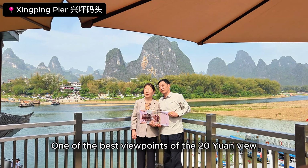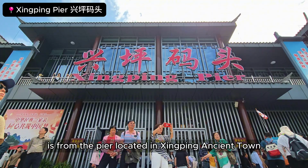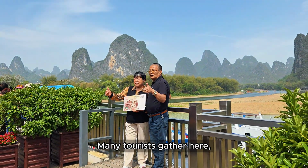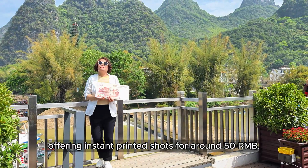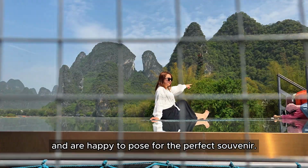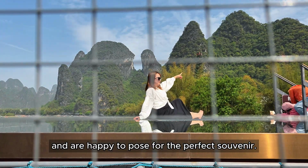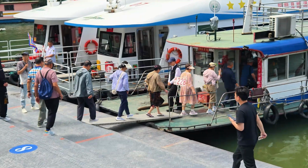One of the best viewpoints of the 20 yuan view is from the pier located in Xingping ancient town. Many tourists gather here, with professional photographers offering instant printed shots for around 50 RMB. Plenty of people seem to think it's a great deal and are happy to pose for the perfect souvenir. But to take in the full beauty of Lijiang, we had to get onto the water.